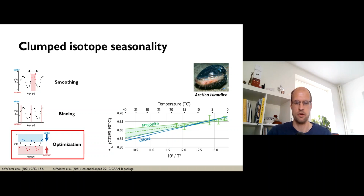Another caveat of clumped isotope work is that we don't yet have a very solid idea of whether there's a difference between different mineralogies in the clumped isotope thermometer, so between aragonite and calcite. So we measured some of these Arctica islandica aragonitic bivalves from our culture experiments, and showed that the aragonite relationship between clumped isotopes and temperature is very close to the one that we know from the calcites, which is published in all these calibration records. So that means that we can use it. That's very good.